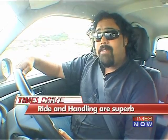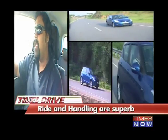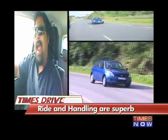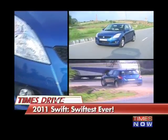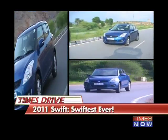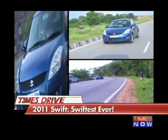Now what I'm really loving on the all-new Swift is the ride and handling. Maruti claims to have tweaked the suspension according to a rally format, and it seems to have worked. Body roll is almost negated, and all movement is vertical rather than horizontal. So the real star of the all-new Swift isn't the powertrain then, it's the chassis and suspension.